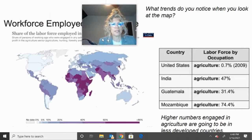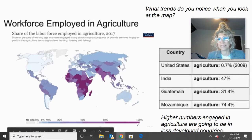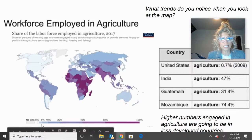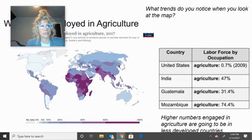Here we are. This map shows how many people are employed in farming, basically. And so the darker purple areas you see trending up to 90% of people in that country are farmers, okay? Versus look at 0 to 5% in some of these really light, almost white areas. So we see these trends and we want to be really good at recognizing these trends.